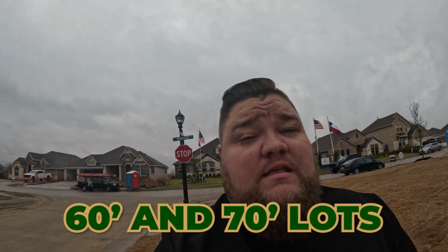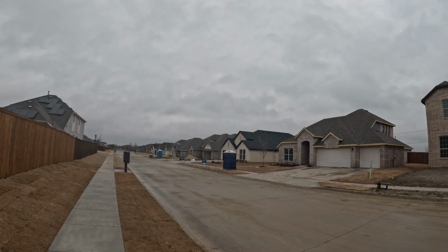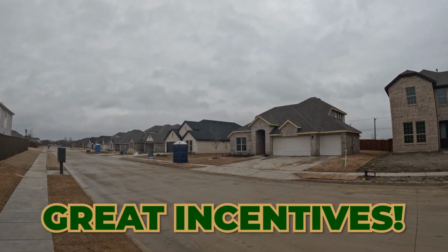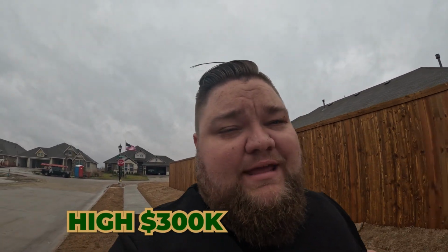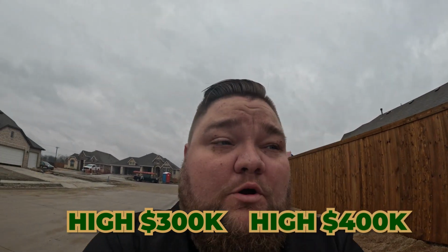What I like about this community is it's all 60 and 70 foot lots, so larger lots. You have a third car garage option. I'm gonna spin you around, kind of show you some of the construction that's happening. All of these homes are still available. Some really great incentives because both of these builders are trying to be done out here. They're trying to get to their next project. So like I said, 60 and 70 foot lots, price point, high threes. I think they got a couple right at 389, maybe a couple even a little bit lower than that, through high fours. So this is Woodland Creek.